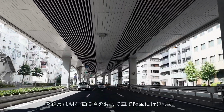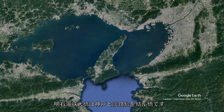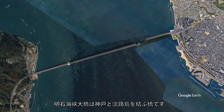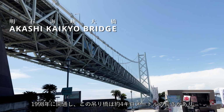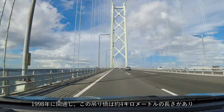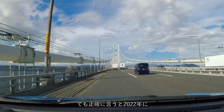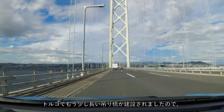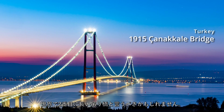Awajishima is easily accessible by car by crossing the Akashi Kaikyo Bridge. The Akashi Kaikyo Ohashi, or Akashi Kaikyo Bridge, links Kobe to Awajishima. Opened in 1998, this suspension bridge has a length of almost 4 kilometers, making it the longest suspension bridge in the world. Or, I should say, second longest bridge in the world, as a slightly longer suspension bridge has been built in Turkey in 2022.